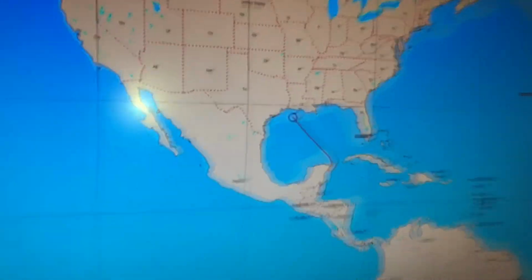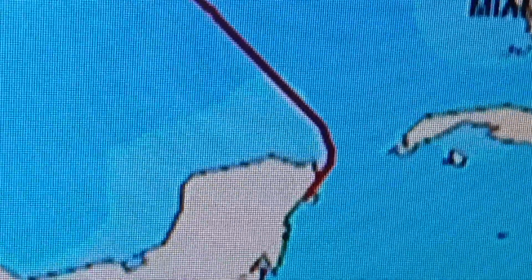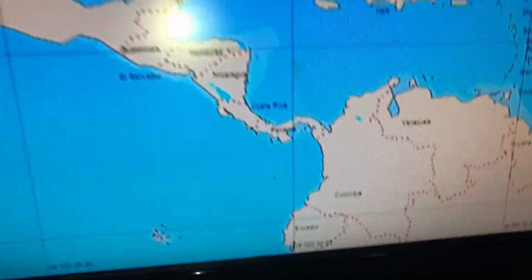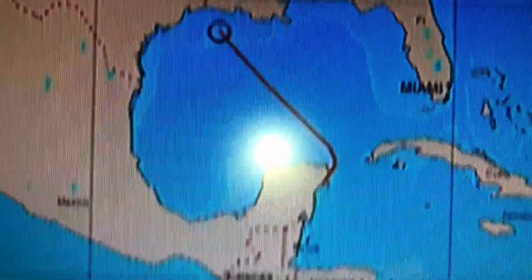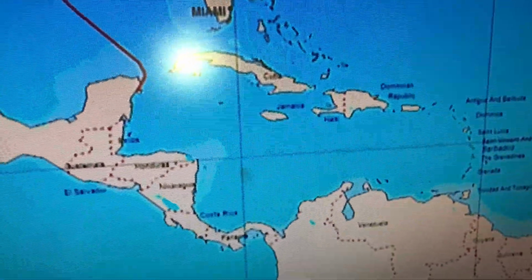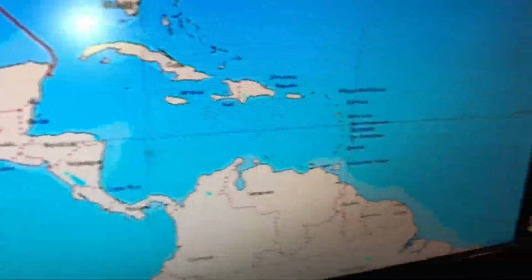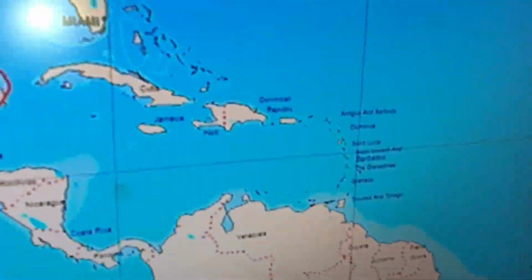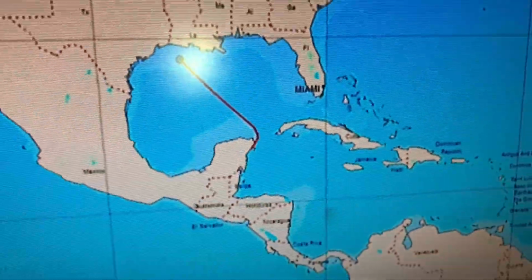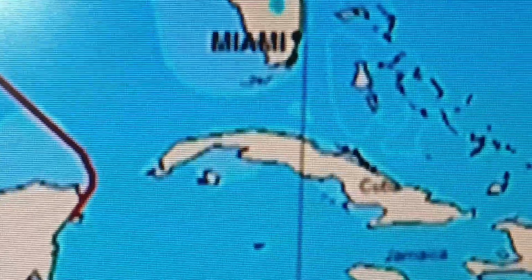Map channel. So that's where we are, guys. We're right there. Apparently we left Cozumel. So we went from Jamaica to Cozumel, and we had one more stop: Cayman Islands. Now the Caymans, I don't know where the Caymans are. They are somewhere.